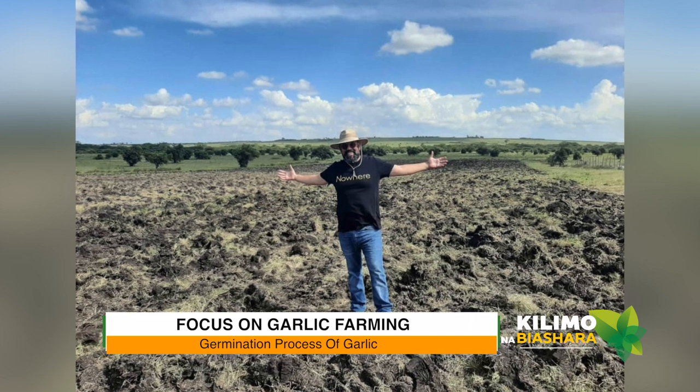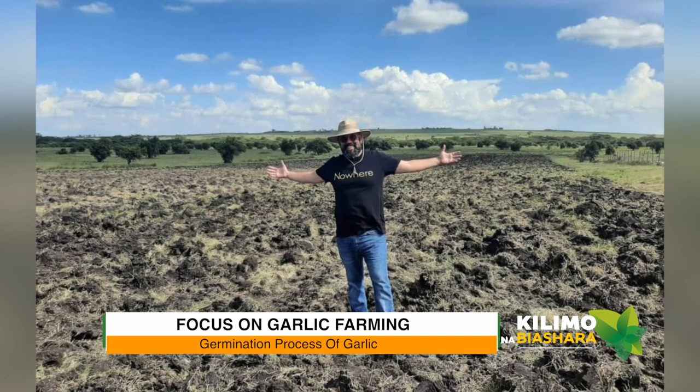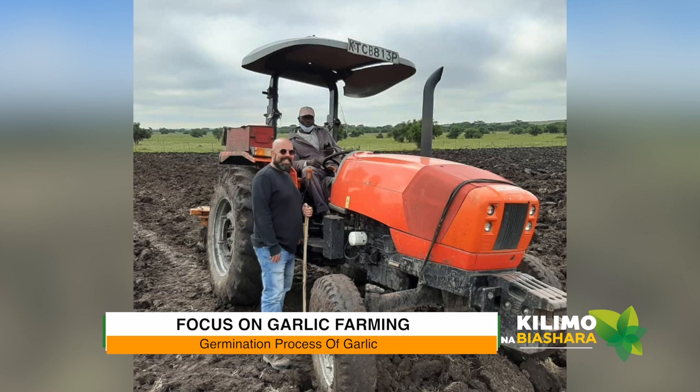So during the germination process, you put manure, what else? When we began from virgin soil, okay? Of course we removed whatever trees and bushes were on the soil. We came in with a tractor and did a couple of rounds to clear up and turn over the soil. You have to do that a couple of times.